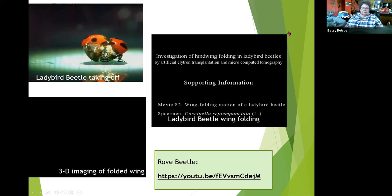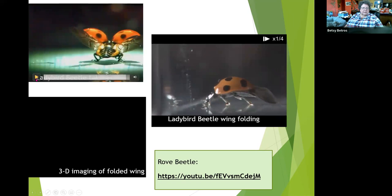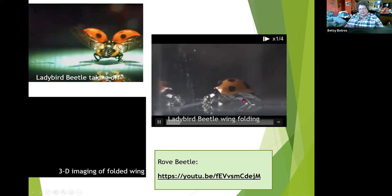And in this one, let me get rid of that one, okay. Anyway, this is the one, watch down on the abdomen. The abdomen here, back up a little bit.